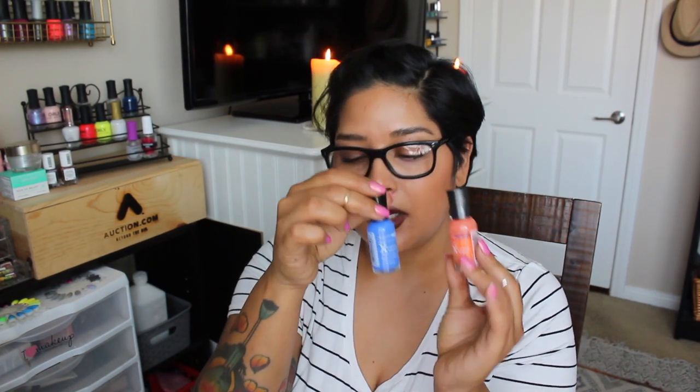And goals, before I mention the polish I'm going to be adding on. Goals is to work on these two, especially continue working these guys down. And let's actually mark this again. I need to put a little top coat so I stop losing my lines here. I definitely want to finish these two little minis out.